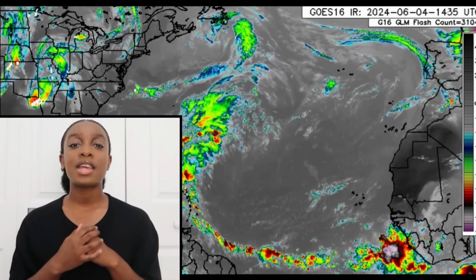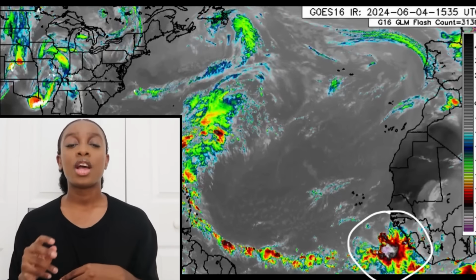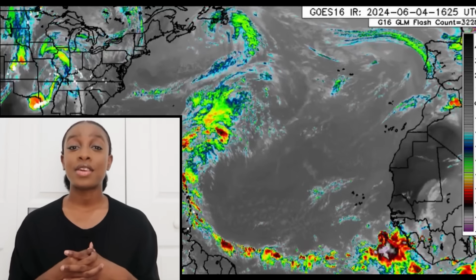So we're going to be looking at what is going on, just to bring you up to speed with what's happening out there across the Atlantic basin. So let's go ahead to the satellite imagery, and straight away there we can see that robust cluster of activity just exiting Africa. That is likely our 7th tropical wave.